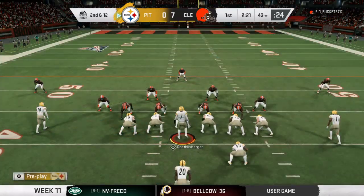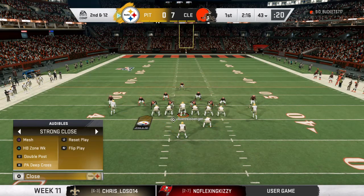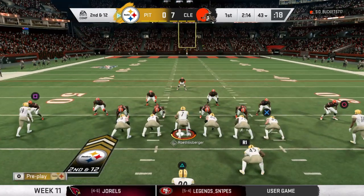Check. Block 80. Check 53. Record. Check 3. Blue, quick.